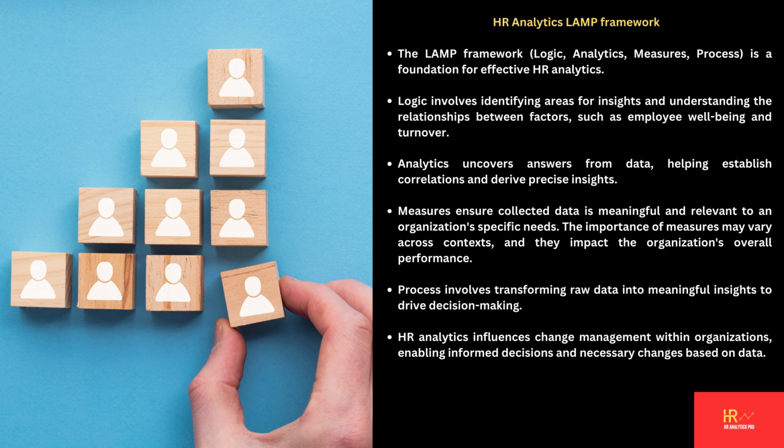Next, analytics. The power of analytics lies in its ability to uncover answers from data. For instance, you might possess data from employee feedback surveys that suggest your employees are highly engaged in their work. Additionally, customer surveys may indicate that they are satisfied with their interactions with your brand. It is possible that engaged employees contribute to higher customer satisfaction and increased loyalty. While this hypothesis may hold true, leveraging analytics software and systems can help you establish the correlation and derive more precise insights. By adopting an analytics-driven approach, you can delve deeper into the data and gain a comprehensive understanding. Analytics enables you to extract accurate conclusions and transform information into meaningful knowledge.